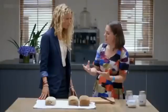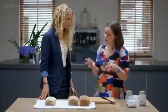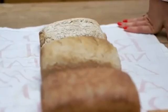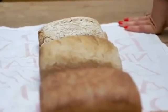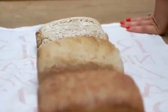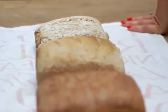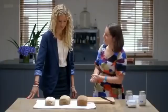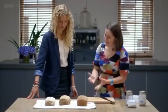Food historian Annie Gray has prepared 3 loaves for me to illustrate the choice I would have had as a Victorian housewife. Whilst one loaf is pure, 2 of them have plaster of Paris, alum and other undesirables added to them. And which is which? Well, you're the Victorian housewife, so I would say you're in the baker's and you're presented with these loaves. Which one would you pick?